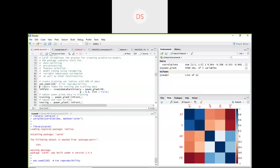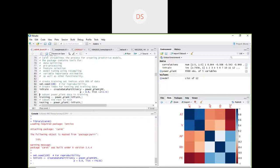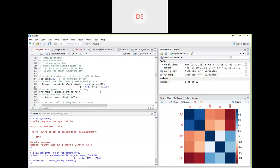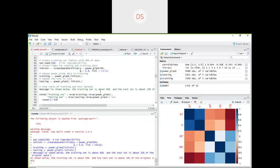So I am going to create the split. The function is called createDataPartition, which creates a split of the values. I give it the data set, power plant, and we also have to tell the function what is the y and what is the x. I am saying y is power plant here. Now I'm creating two data sets, one for training and another for testing. Now let me explore how this data set is.